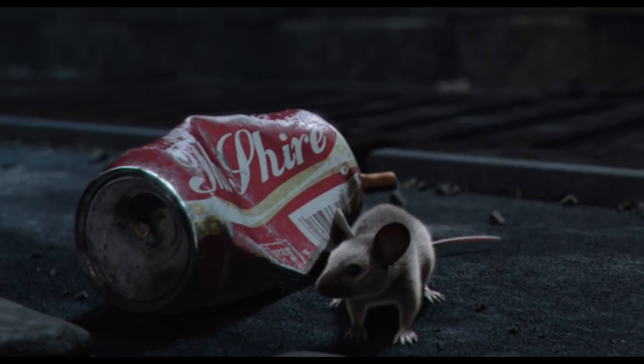Definite Lord of the Rings vibes, and a lot of little Easter eggs. I don't know if you guys caught them. In the beginning, the pipkin says the Shire. So that's your first clue that they give a huge homage and shout out to Lord of the Rings.